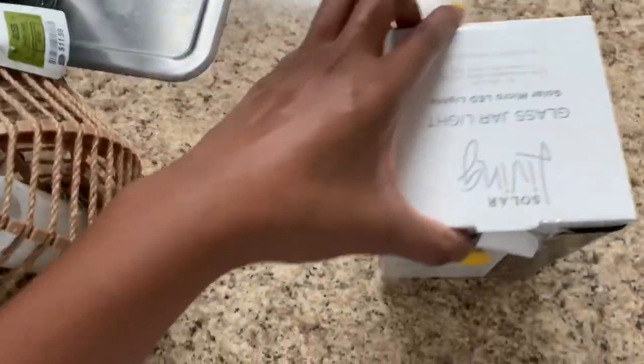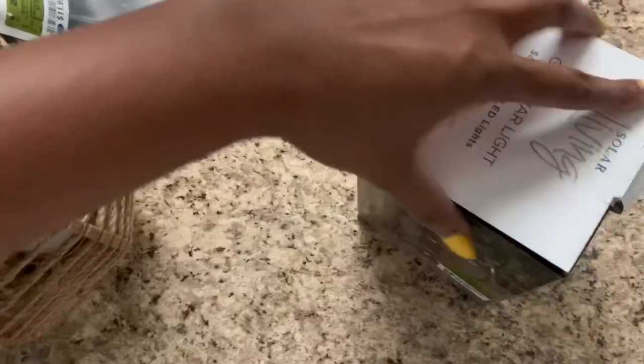Then I got another one. This might have been $5 or $6. $6, and this is what it looks like. I think this is also another solar one. It came kind of open.